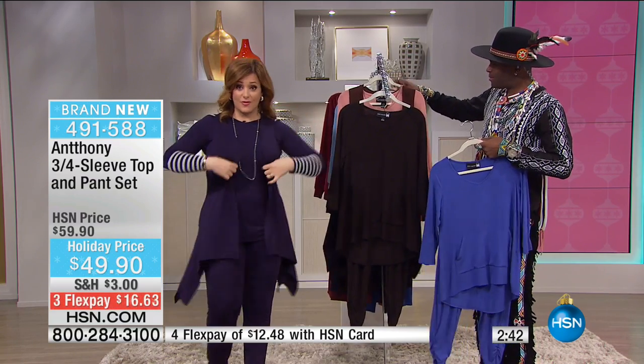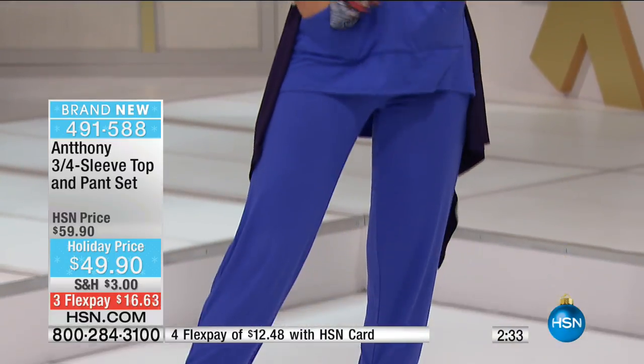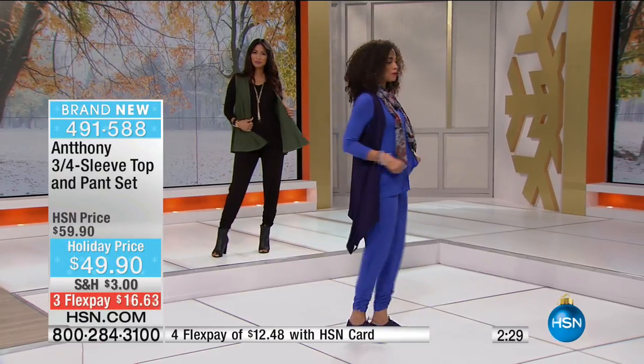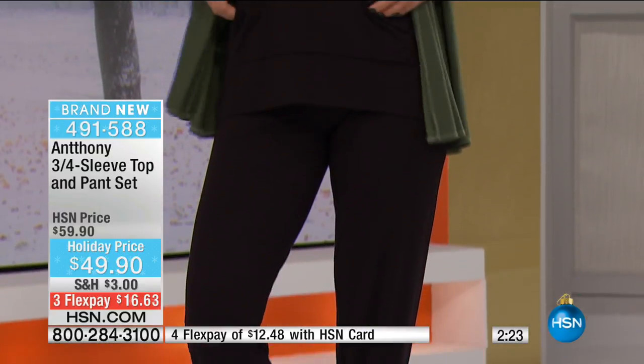So Rachel's got the vest that I'm wearing, the long vest with the pockets, and one of Anthony's great scarves. She just took this and put it over it. That's it. And then Valerie's wearing that beautiful draped vest that we were just telling you about with the perfect price. And it's not breaking the bank, so you can get the whole outfit home for less than $100. 2 minutes left in the presentation.